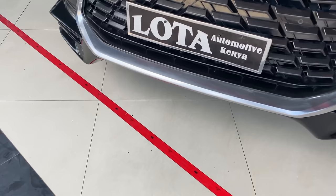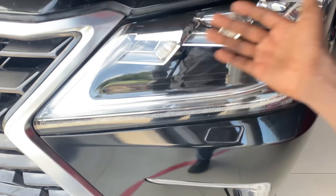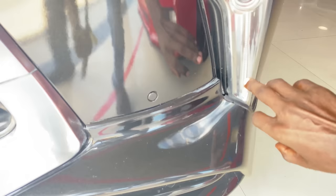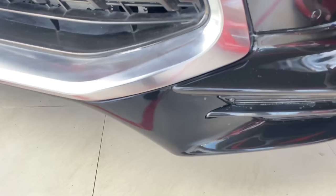So I think the plastics just hii inaitwa headlight washing provision, like inatoka na inaosha hizi headlights na gari inakuwa mzuri. Then here, do we call them the fog lights? I don't know if they are the fog lights, but there's no any other thing, because the lip here, there could be a fog light here, but I think this is not a DRL. They're just kind of lights. I don't know the name. If you're watching this video, you can really tell me.